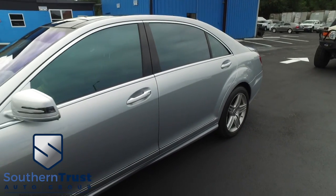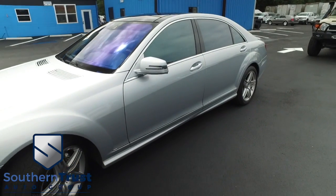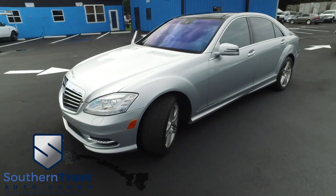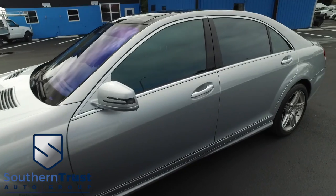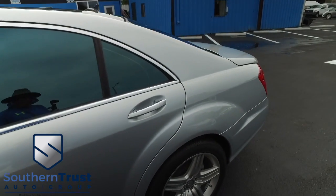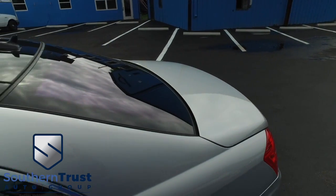You got cruise, tilt, keyless entry, power windows, mirrors, door locks, panoramic sliding moonroof. You got backup camera, front and back sensors. You got that beautiful polished wood grain. You got power, heated and cooled, leather seating with memory. You got dual climate control, navigation, CD, MP3, Bluetooth, satellite radio system, multifunctional steering wheel. Guys, this thing is absolutely glorious.